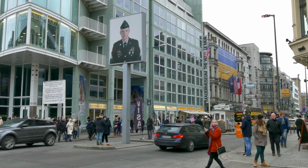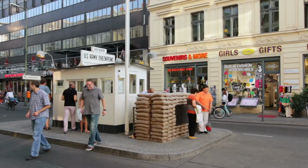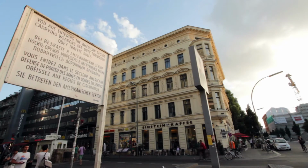Checkpoint Charlie has become a tourist mecca and a symbol of the once divided country. The Soviet Union approved of the Berlin Wall to prevent the mass exodus of East Germans flooding across the border and causing a brain drain on the economy, but you can't build a wall through an entire city without allowing certain crossings. In the western part of the city, they use the NATO phonetic alphabet to dictate the names of the crossings coming in out of western Berlin. After Alpha and Bravo crossing, they settled for Charlie crossing for this one.